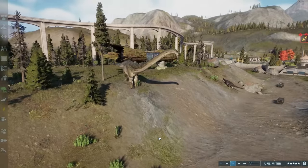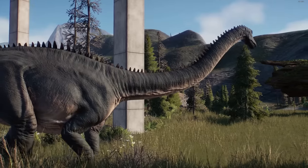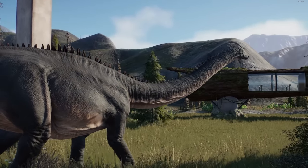Oh, look at that. That's so cool. Oh, I love that. Come on. Yeah, I love the logs. They are so, so good. Very, very much enjoying them. All right, let us continue our tour.